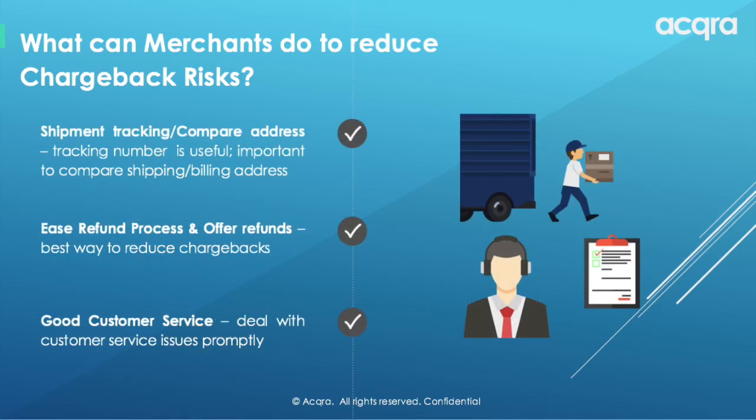Firstly, for businesses that deliver physical goods, it is important to utilize shipment tracking, as it may be helpful during a dispute process. It is also worth comparing the billing and shipping addresses, especially if they differ greatly by country or state. Merchants should ease the refund process and actually offer refunds. This is the best way to reduce chargebacks, as it keeps customer disputes and issues internal and are resolved almost immediately. Finally, offer exceptional customer service.